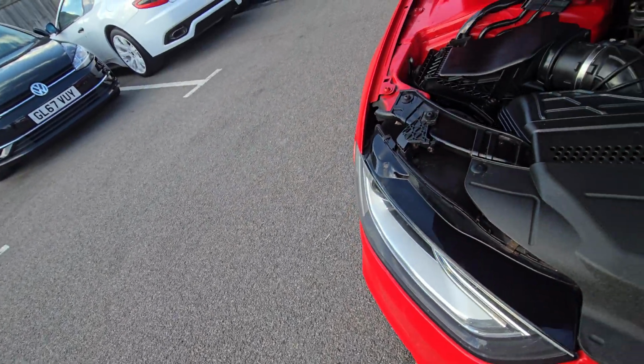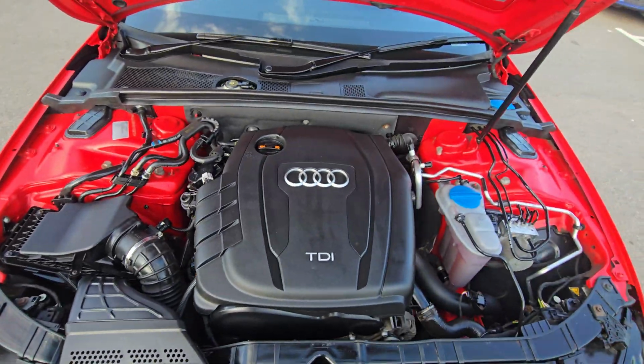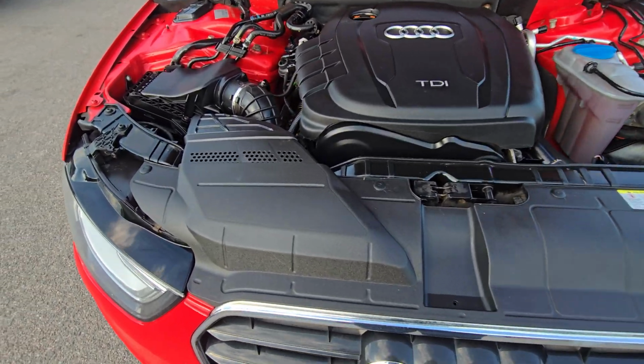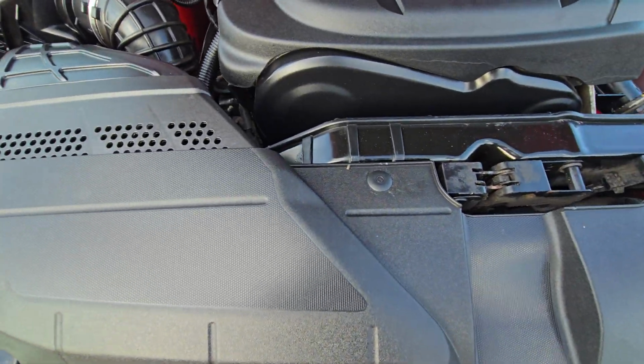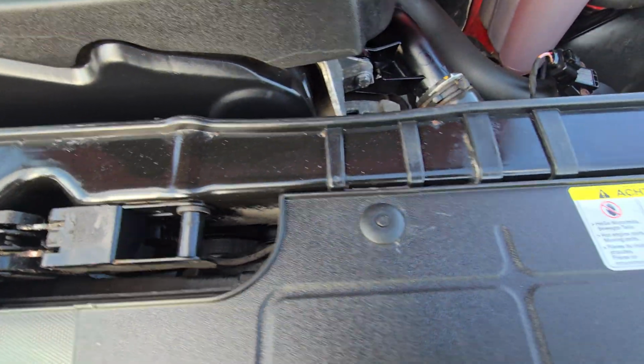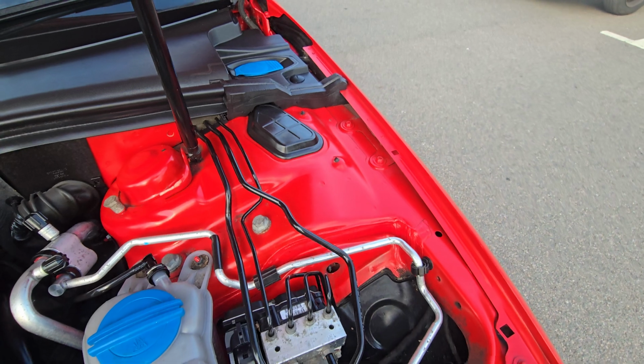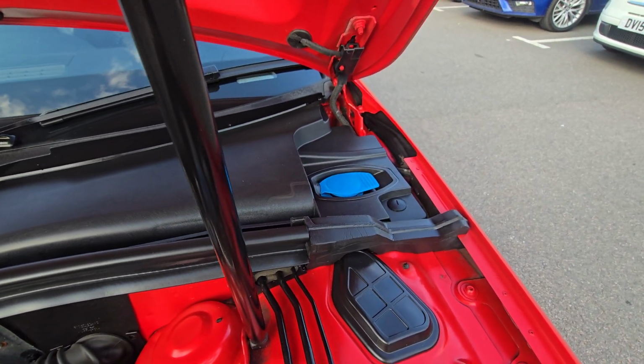You ready? And there we go, look at that, absolutely immaculate. All the plastic nice and black, all the clips are there, all matching clips. This vehicle is HPI clear, by the way, so it's not been involved in an insurance claim or accident through the insurance.